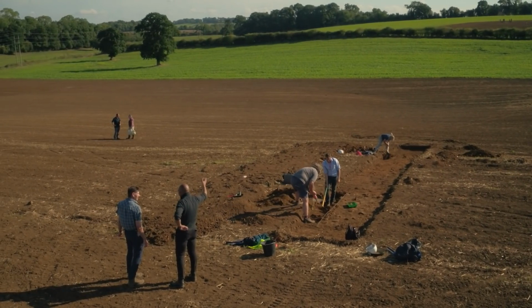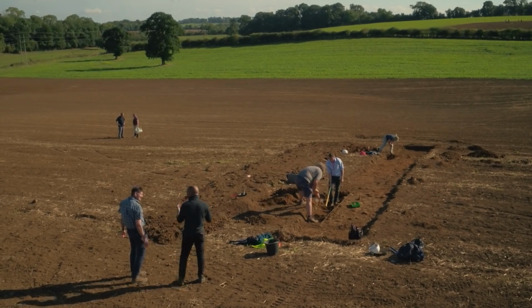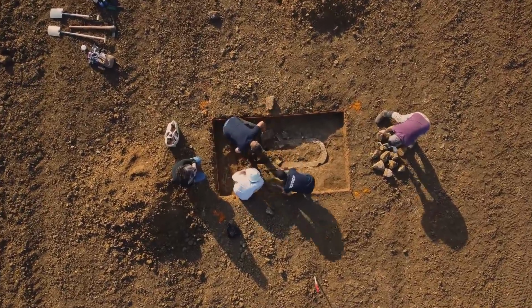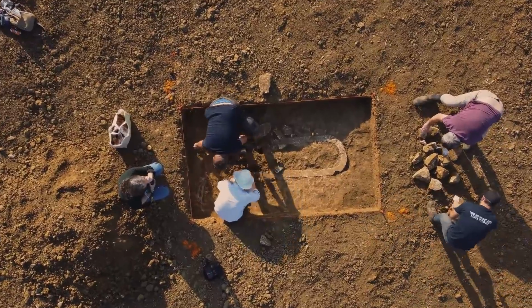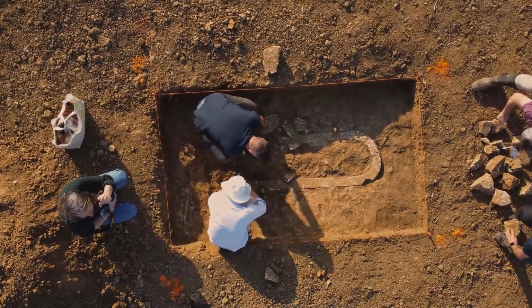I think that's beautiful. The further we dig around the sarcophagus, the more it becomes evident that such an important monument needs more time than we have left to us. We hope to return at a later date to re-examine the burial and the environmental evidence around it.